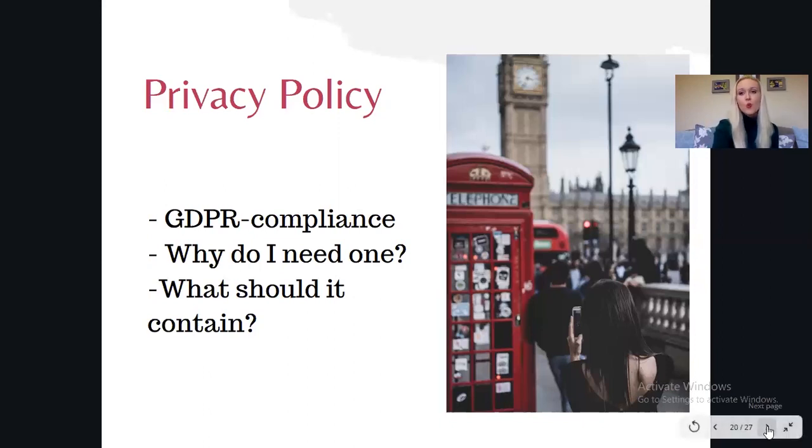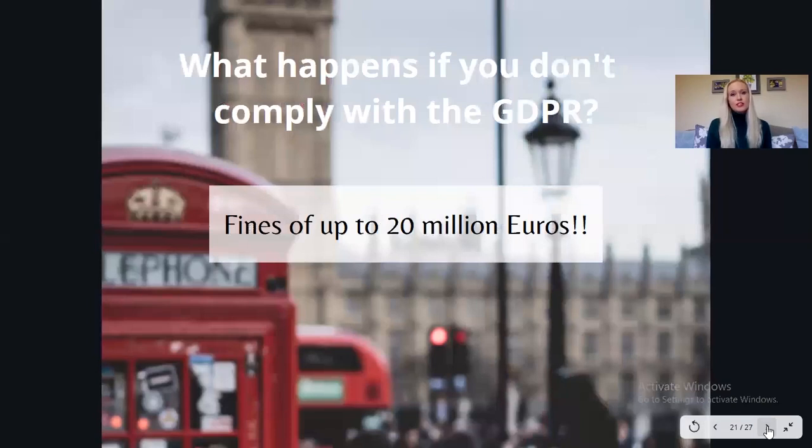And now we're going to talk about what your policy should contain. Oh yes, again, just warning you, fines of up to 20 million euros. And remember, that is higher than US dollars.